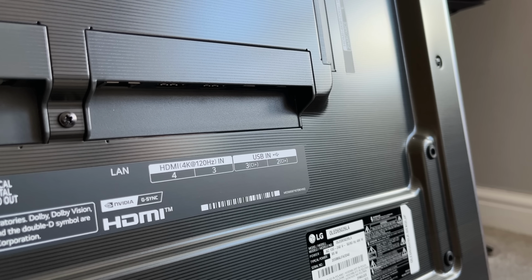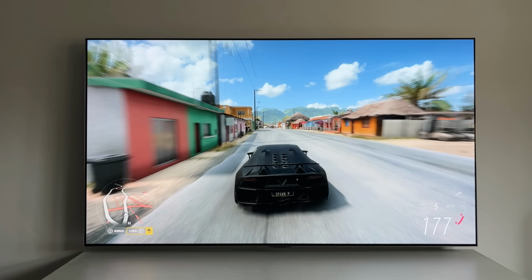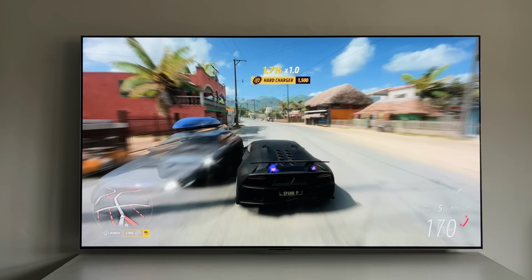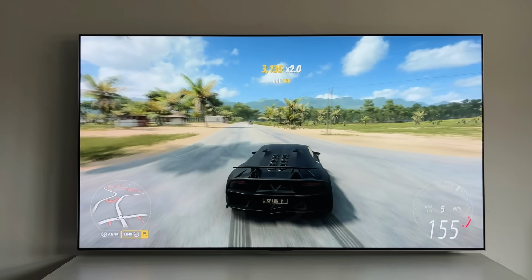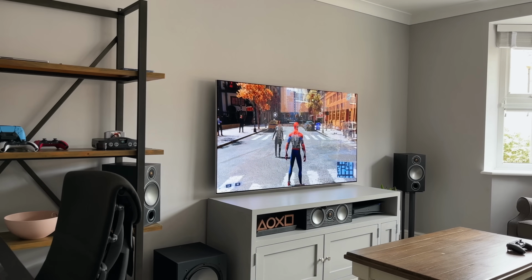We've got 4 HDMI 2.1 ports, and these can handle 4K and 120Hz. Not only that, but they are capable of 48 gigabits per second, which is up from last year's 40 gigabits per second. This gives us more bandwidth for gaming, although if you're on the PS5 and the Xbox Series X, you won't really see a difference.